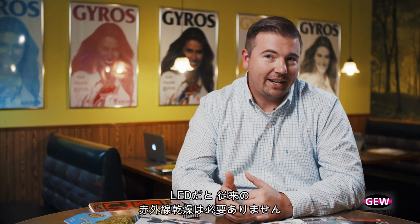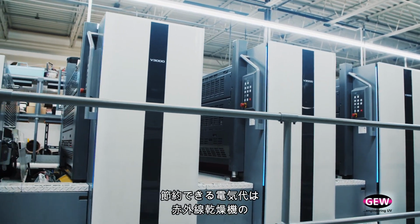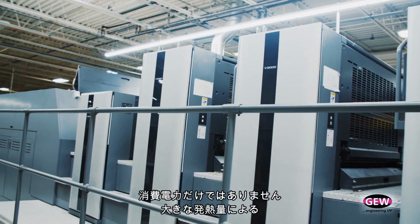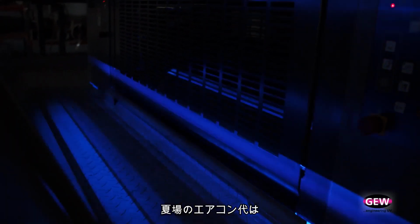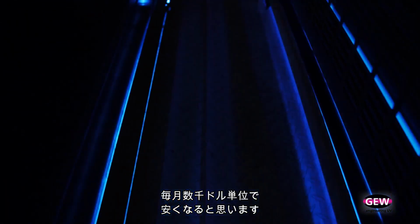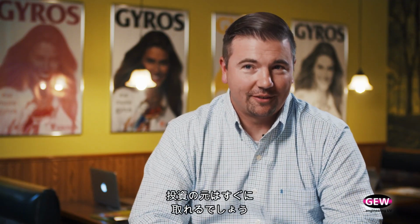With LED, we do not need to use the IR dryers that we did need with conventional inks. Because of that, we're saving money on electricity with regard to not just the power output of the IR dryers versus the LED, but also the heat output. The IR dryers put out a lot more heat, and because of that, our air conditioning in the summertime was huge. The bills were giant. Now they're much lower. I would venture to say they're a couple $1,000s a month cheaper. It's not going to be very long before this system pays for itself.